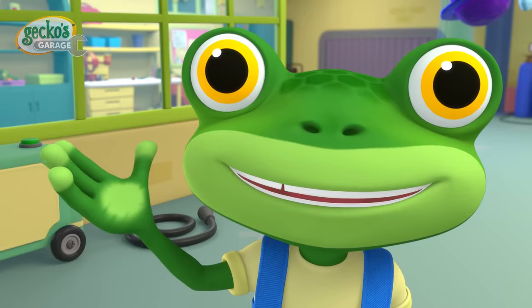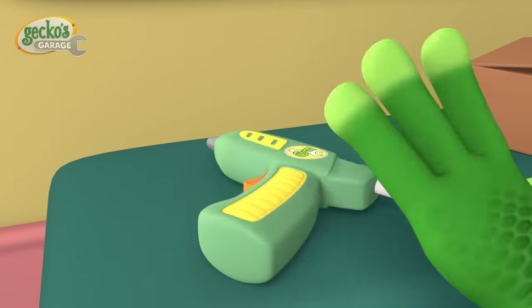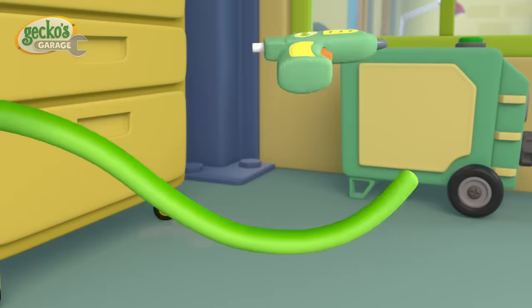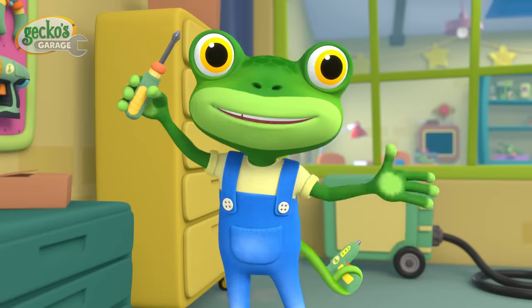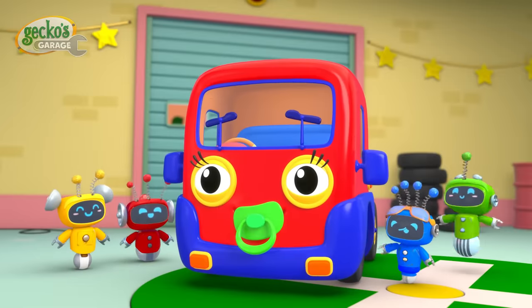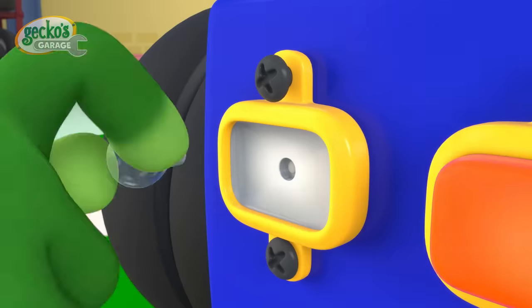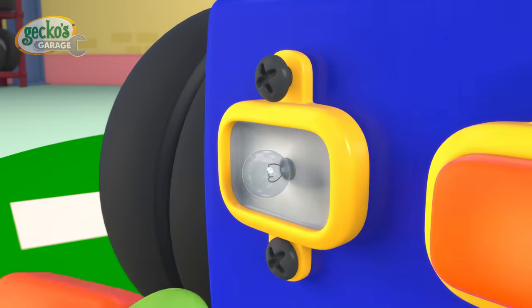What tools do we need? Screwdriver? Super glue! Gecko's garage, time to fix. Gecko's garage, let's fix this! The first fix will be really bright, with brand new bulbs for your tail lights.